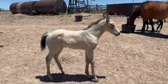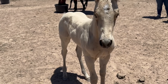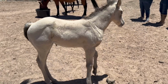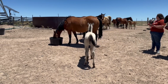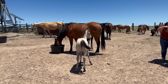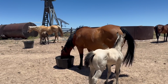light colored eyes, but she's just a buckskin or a buttermilk buckskin there. Just a real light buckskin. The different color eyes. Just beautiful. Is that her mom? Yeah. As soon as she nickered, she's like, I gotta go find mom. She's getting after me. So awesome.